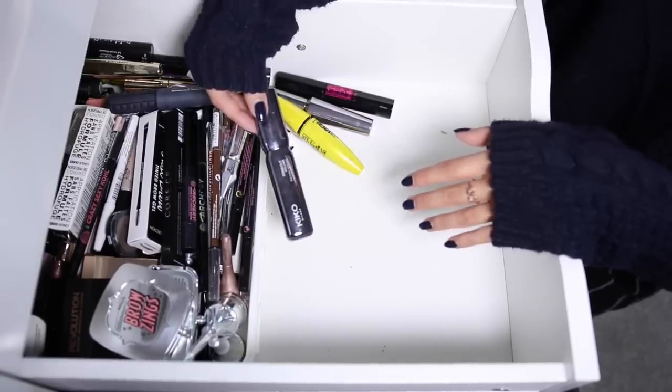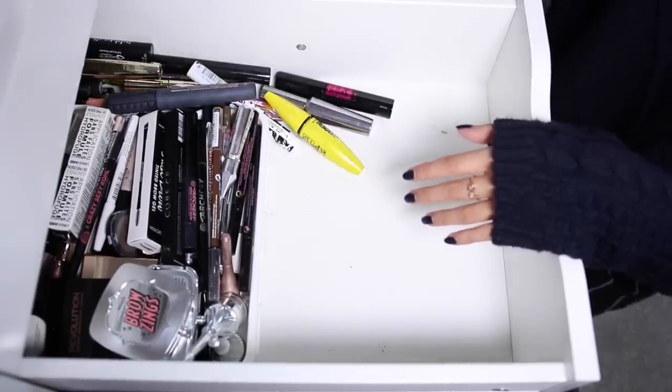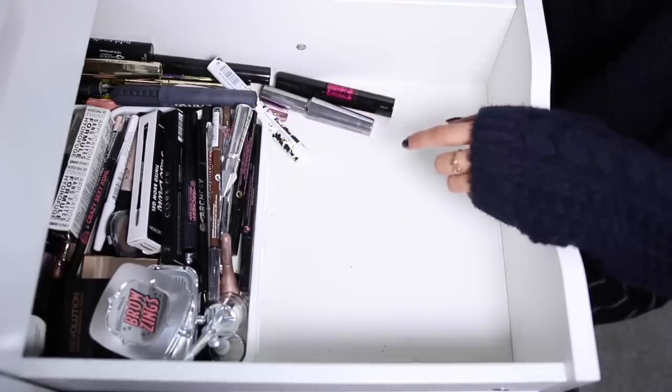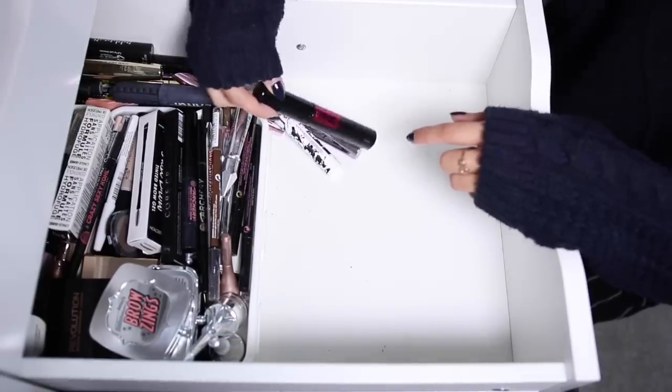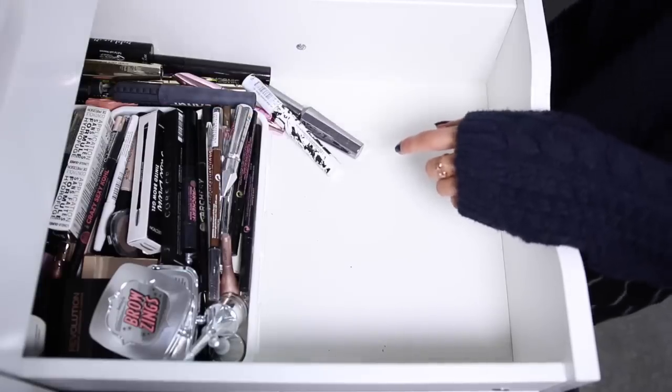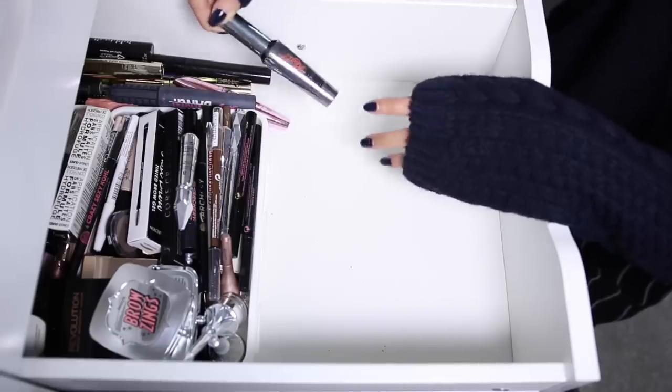It's the Kiko Standout Mascara, so I'm going to keep that one. This is the Maybelline Colossal Mascara. I'm going to keep that one as well. And this one is the Lancôme Monsieur Big Mascara. Again, I really like that one, so I'm going to keep that. The Benefit Their Real Mascara, again, is a really good one.